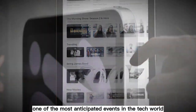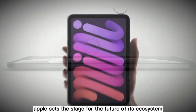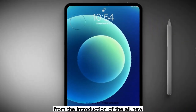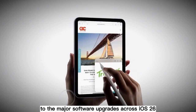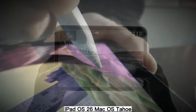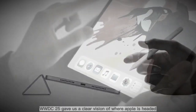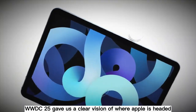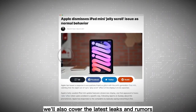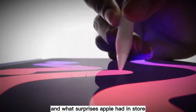Today we're diving deep into the biggest updates from Apple's WWDC 2025, one of the most anticipated events in the tech world. Every year Apple sets the stage for the future of its ecosystem, and this year's conference was no exception. From the introduction of the all-new liquid glass design language to the major software upgrades across iOS 26, iPadOS 26, macOS Tahoe, watchOS 26, tvOS 26, and visionOS 26, WWDC 25 gave us a clear vision of where Apple is headed. We'll also cover the latest leaks and rumors leading up to the event, how accurate they were, and what surprises Apple had in store.